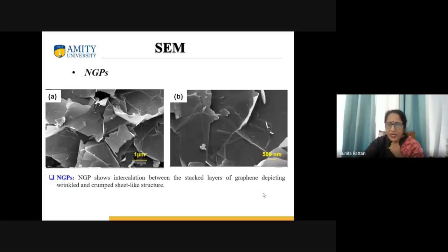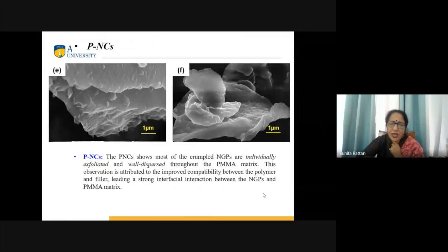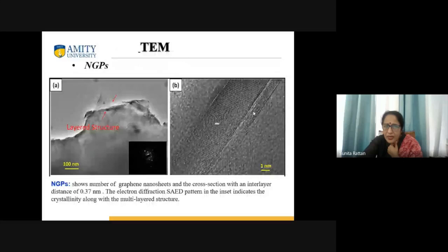You can see these are the NGPs, flake-like structures. This is the polymethyl methacrylate. Now I would like to show you this. This is the PNC. This was before, simple graphite. When we say PNCs, you can see that very thin sheets of nanographite are there, right? Thinner sheets means it might have exfoliated properly. So this has been exfoliated in the polymethyl methacrylate matrix.